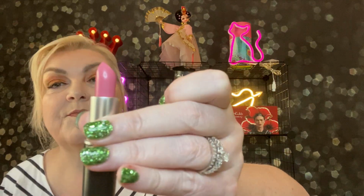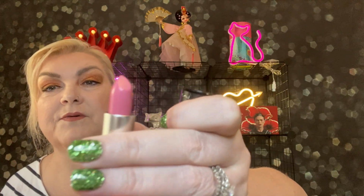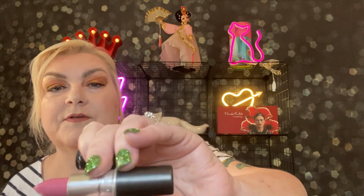And it is a really beautiful pinky nude color. And I would totally wear this, maybe I'll hang on to this if I feel like wearing a regular lipstick. This is a great color, and I could totally wear that with almost anything because it's a pinky nude. And I like the name Snob. I'm snobby, see? Ha. I'm a snob.